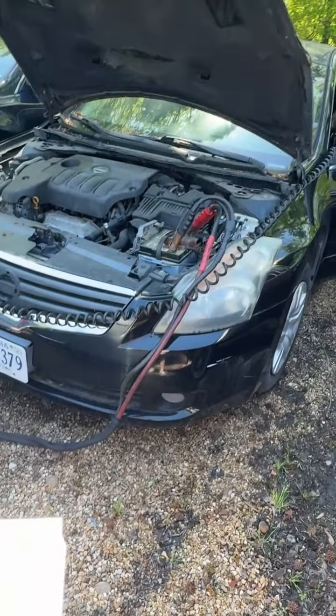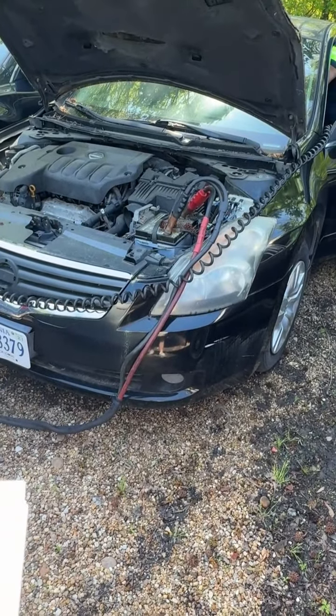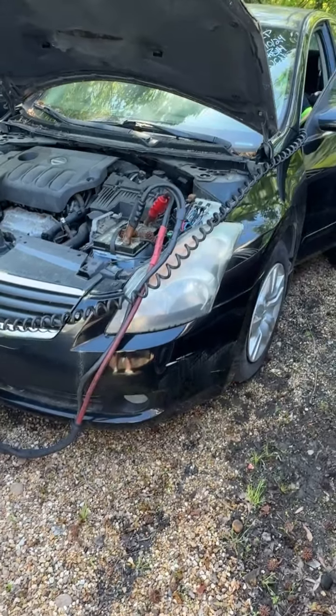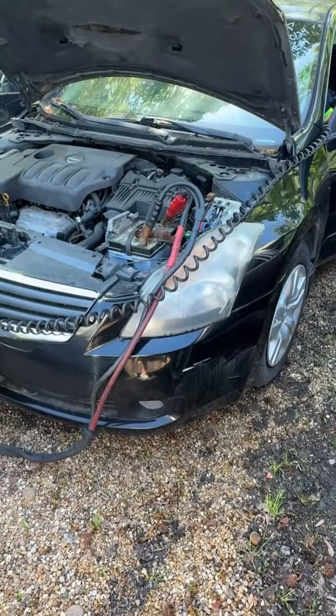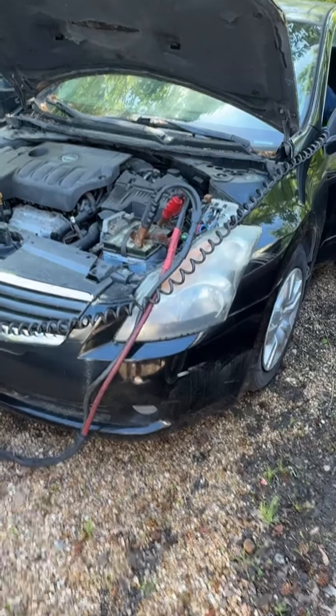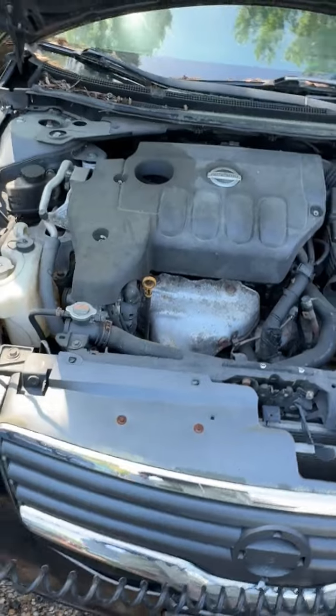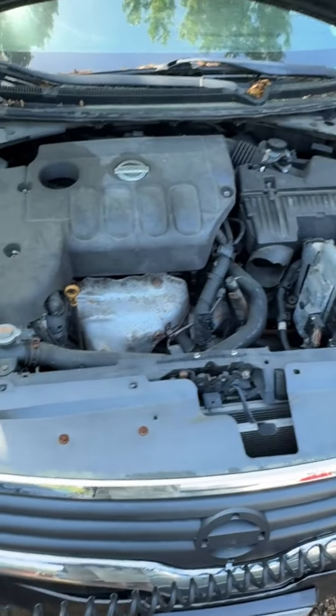Okay, we're on lot number 44. This is going to be a 2009 Nissan Altima. Has the key on it, has the jump box hooked up to it. Take a look at what you have going on here. Look at your engine compartment. She looks pretty clean.